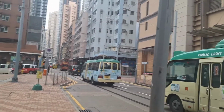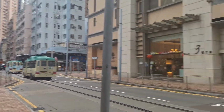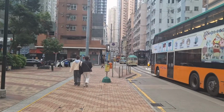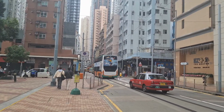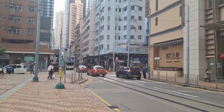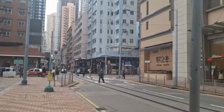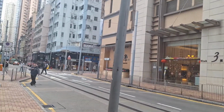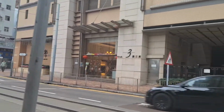So that's basically all of the termini for the trams. We have the Kennedy Town terminus, the Whitty Street Depot terminus, the Western Market terminus, the Causeway Bay terminus, the North Point terminus, and the Shau Kei Wan terminus. There's also one more, which is the Sai Wan Ho Depot terminus. That one will only be used for some of the trams going back to the depot. So basically, the last trip for some of the trams will be going to the depot.